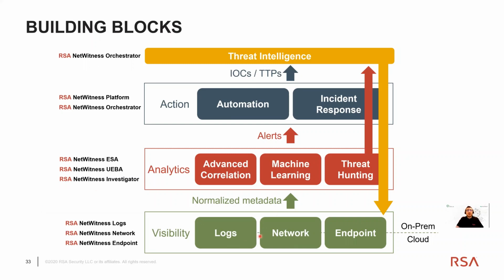Then normalizing all these data sets to have a unified data model, on which we can apply our correlation and our intelligence on top of it. So based on the normalized metadata, we will then do the advanced correlation. We'll do the machine learning to detect and identify threats. But as well, as we mentioned, we want to leverage proactive threat hunting to investigate and look for anomalies manually in this data set, to look for potential breaches that have not been identified.